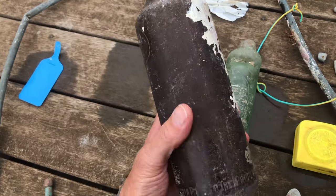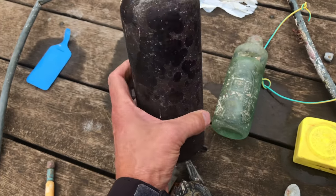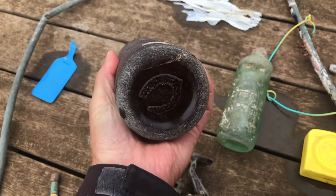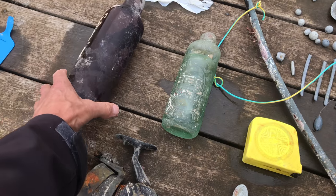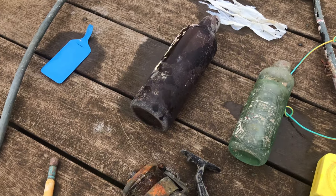This bottle here, even though it's an old beer bottle, it's really heavy as well. And so I'm thinking that must be pretty old, because the other beer bottles that I get out of the water aren't that heavy, even when they're whole.